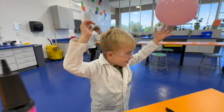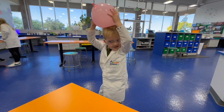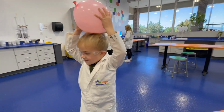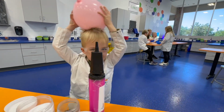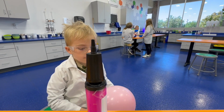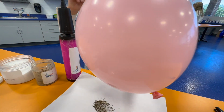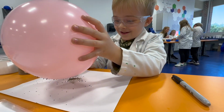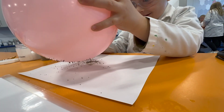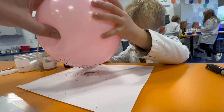Rub it on your hair, do a hair dance. Rub it on your hair, keep rubbing, rubbing, rubbing. Rub it on your hair, back and forth. All right, and now it says, watch the salt and pepper when you hold the balloon close to it now. What is it doing? I don't know what's the balloon. It's going all the way up to the balloon? Yeah. Whoa, and then you can make them dance.